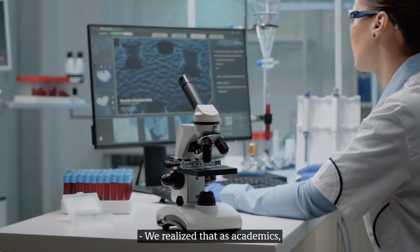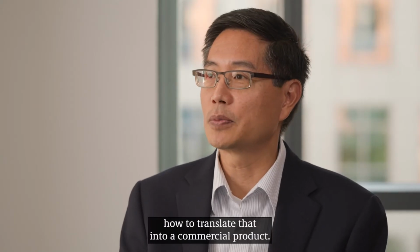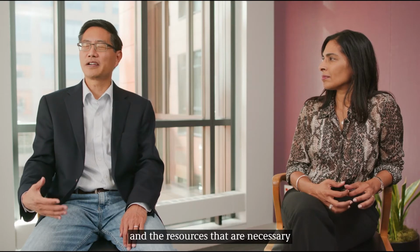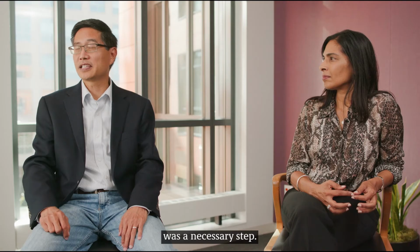We realized that as academics, we didn't have the engine in our labs to actually figure out how to translate that into a commercial product. Trying to start a company and raise the funds and the resources that are necessary and the expertise to actually make that happen was something that I think Sangeeta and I both knew was a necessary step.